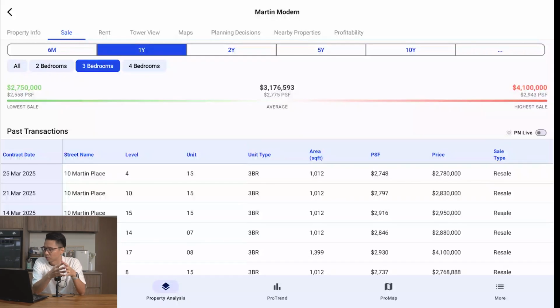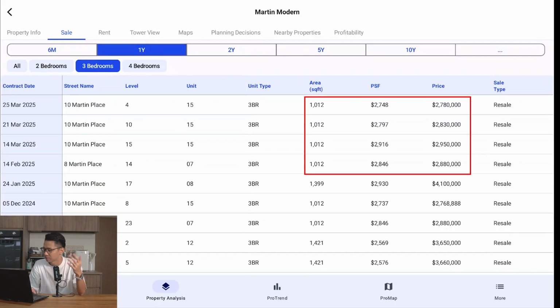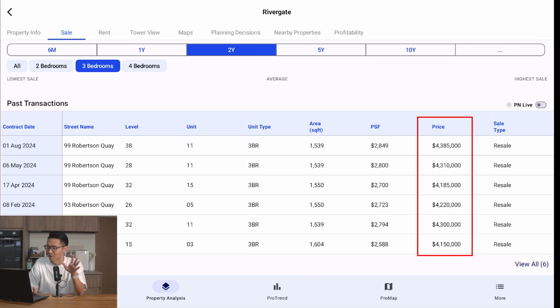For instance, if you want to buy a 3-bedder here, it will set you back at around $2.7 to $2.8 million for the 3 compact, and all the way to around $3.6 million for the 3 premium, 1421 square feet. And compare this to what you can get for the top performing freehold counterparts, Rivergate 3-bedder, minimally already $4.1 million.